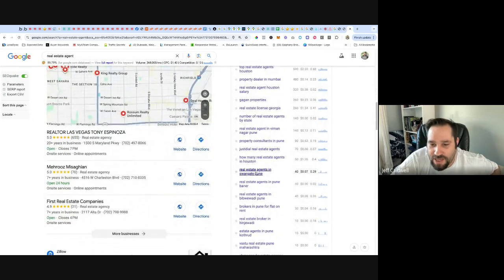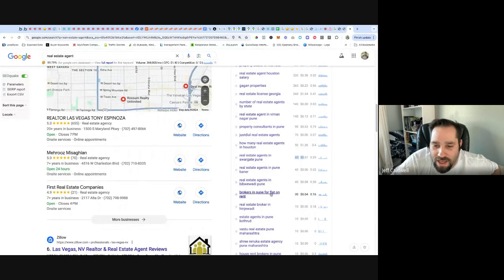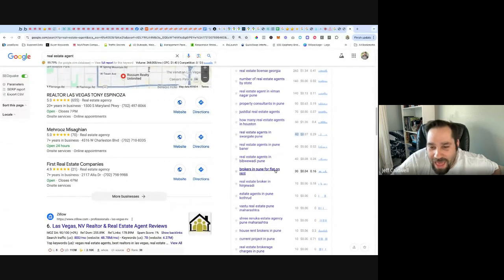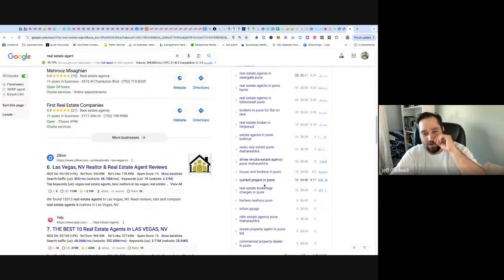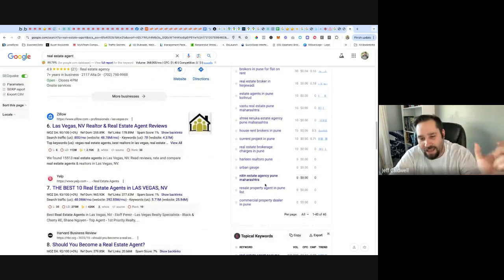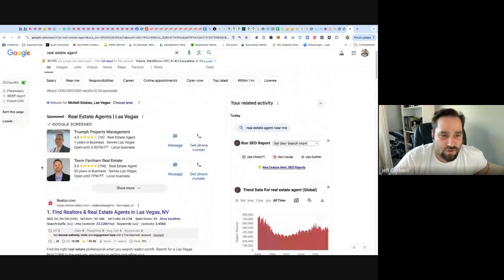start to see real estate agent in Shargate, Poon. That has 40 searches a month. Real estate agent in Poon Banner, real estate agent in Baiduan Poon, real estate agent for flat for rent, real estate broker, real estate Poon. Like all of these, you see how it's in city, in blank, in this, in this. Well, if you look at the rankings, let's scroll down.